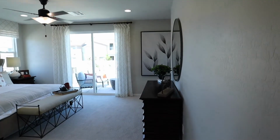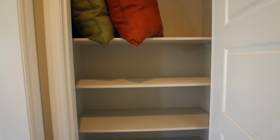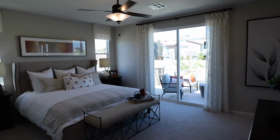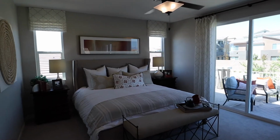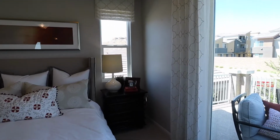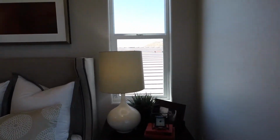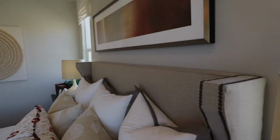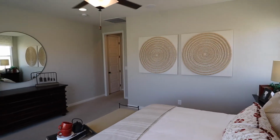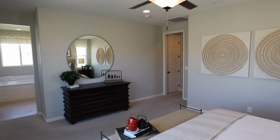And our final bedroom will be the master bedroom, with a linen closet just outside the door. So this is a pretty good size master bedroom, and as you can see, it does have a private patio. Very nice size.